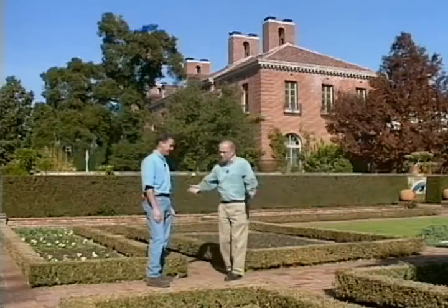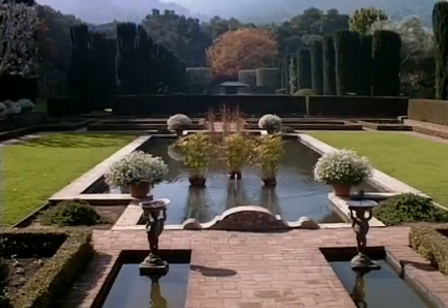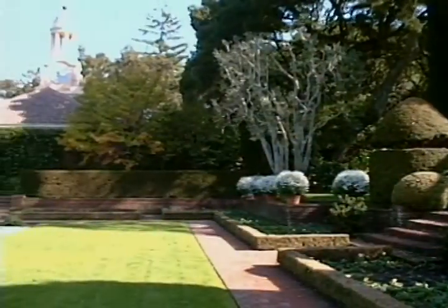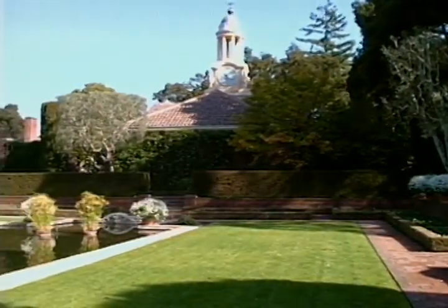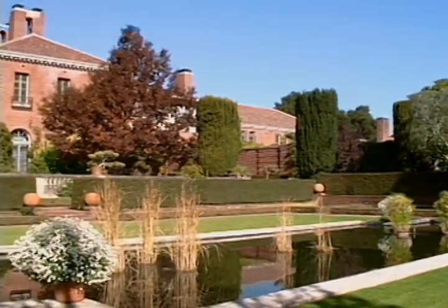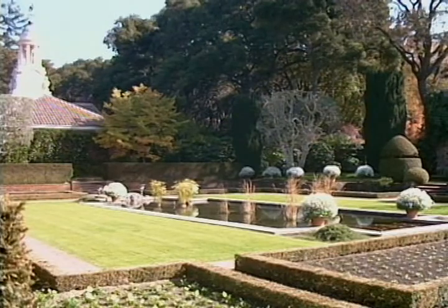Oh, wow. Now, what part of the gardens are we in here? Well, currently we're in the sunken garden. We've got the sunken pool here, and this is really our biggest display in the springtime. We've just underplanted with tulips, and in the spring this will be totally loaded with a pale yellow tulip. Oh, wow. And how many times a year then do you change the gardens? Depending on the weather, 2 to 3 times, usually when we change all of our displays.